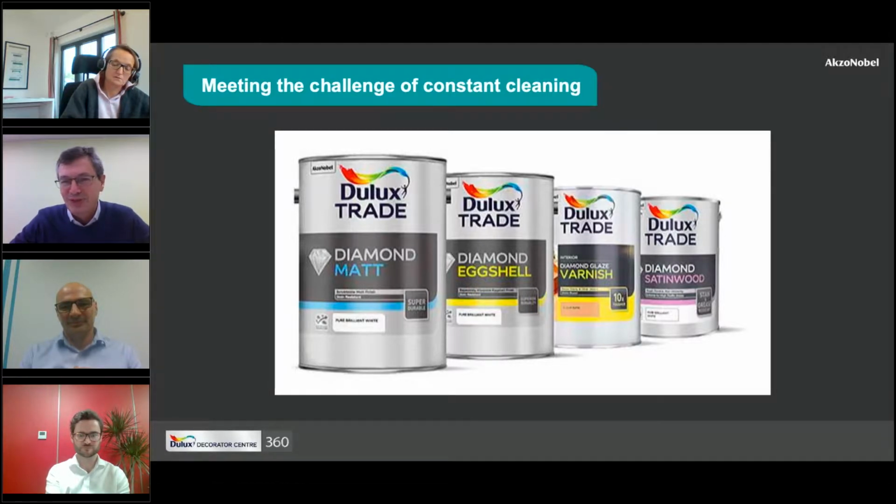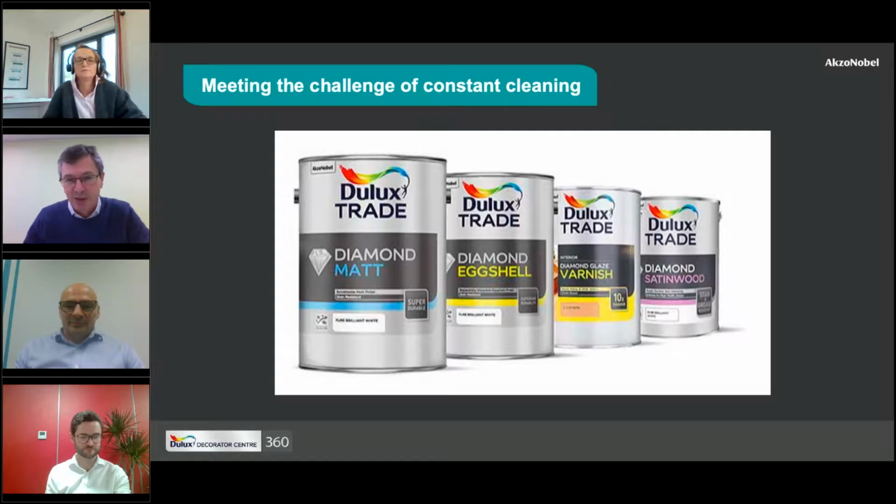And sadly, what we do see is a lot of very basic emulsions being used and specified in high wear areas. That can be because maybe there's a very vague spec in place, or maybe there's no spec at all in place, and consequently the lowest cost paint is chosen. And the shame of it is it just results in areas looking shabby very quickly, and having to be frequently redecorated. And that's exactly what we don't want at the moment. We don't want hospital corridors and wards, any space really, being out of action on a regular basis for maintenance.